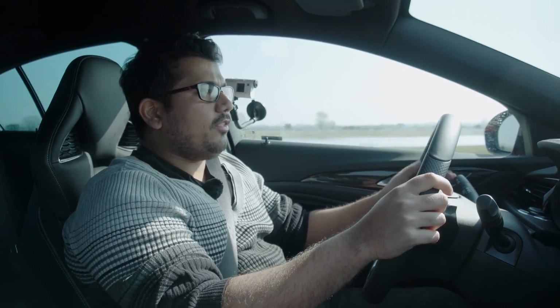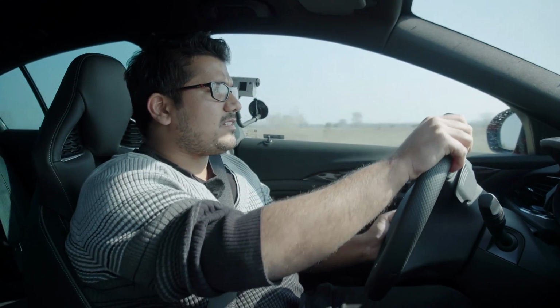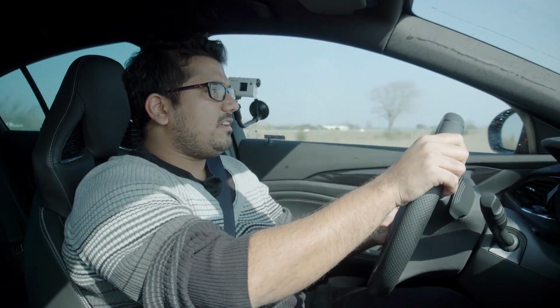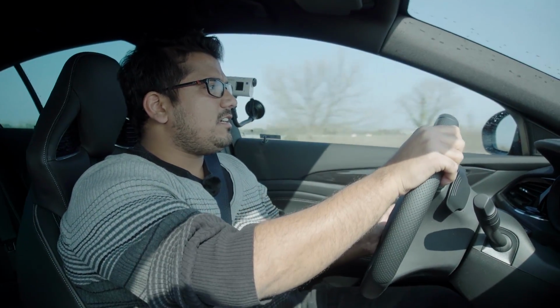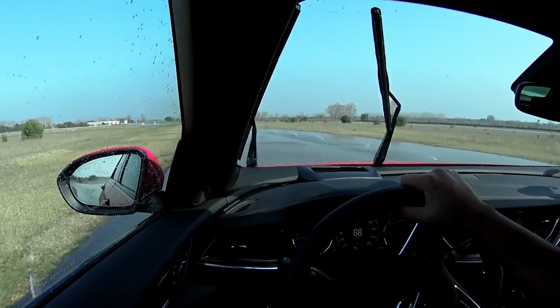But lots of traction on the wet as well, and not just the wet. This kind of surfacing on this track is very, very slippery. It's designed to test the limits of a tire, and this really gives us a good idea of how well this tire works even in the wet.